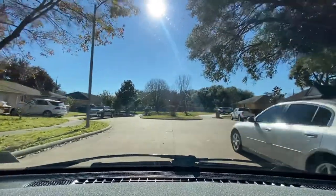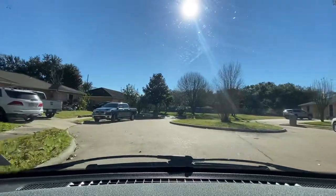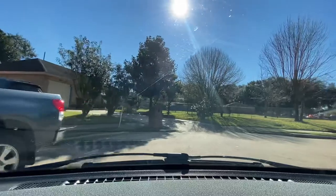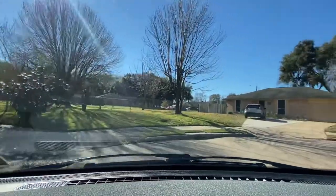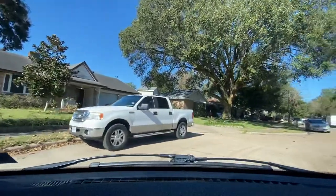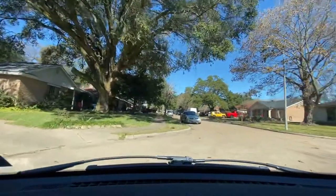Dead end. I like how these no outlets have a circular pile of like grass in the middle, so you can go around. I've seen no outlets that doesn't have any of that. You just gotta make a U-turn. But I think that's cool, because if you got a dog and you wanna walk the dog, you can walk the dog to the middle of that, you know?